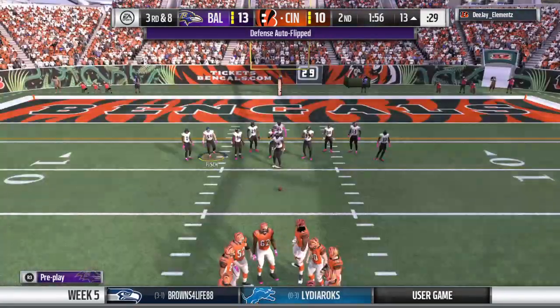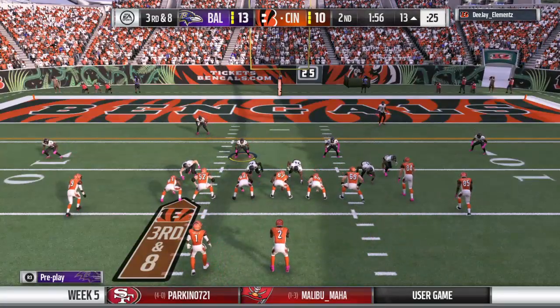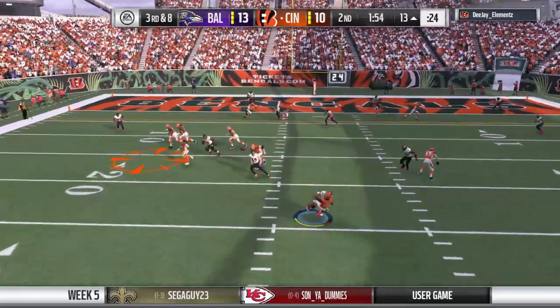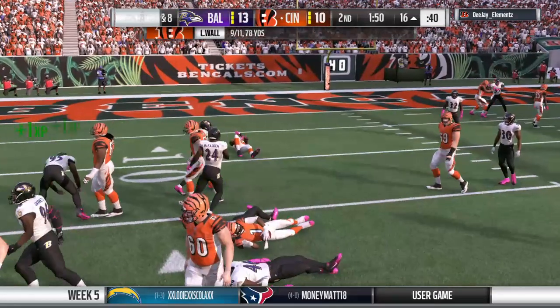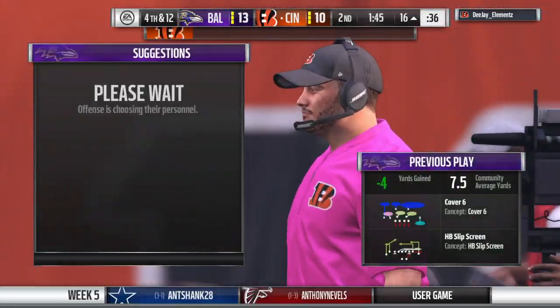And if they want to keep this drive alive, they'll need 8 yards here on 3rd down. Here we go. Back to throw. Now they go screen. It's complete. And he is going to lose yardage here. Losing 4 yards that time. And now it's 4th down.